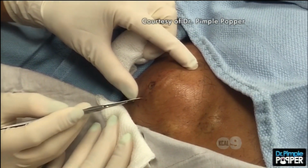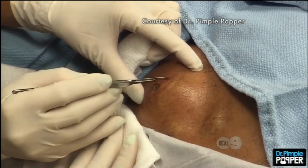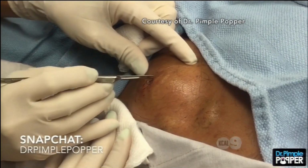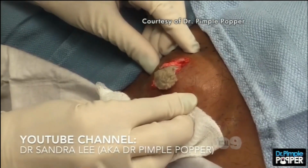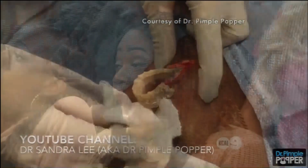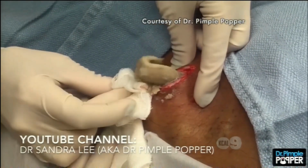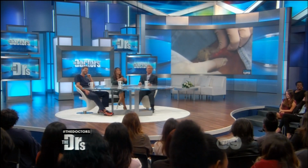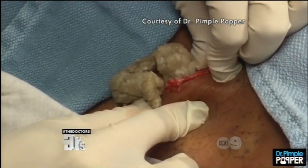I think it's misleading here because you see that center little dot that looks like a blackhead, but that is actually a punctum, which is the opening to a cyst. This is quite a large cyst, as you can see. It's like softball size. And all that is just skin that would have shed off his body, but instead it is shed into this opening, into this sac under the skin. In these cases, the cyst is different because you have to remove this sac. You have to remove this casing because it's shedding into this area. And if you don't remove the cyst sac, it can come back.